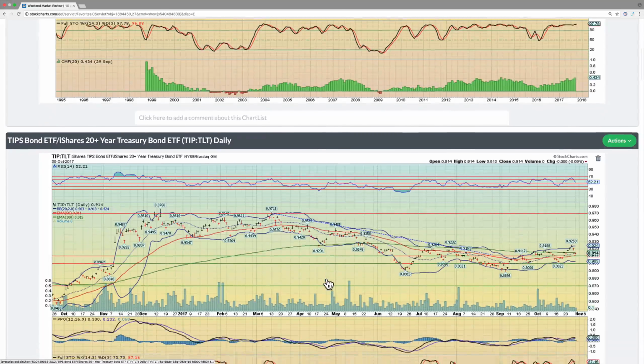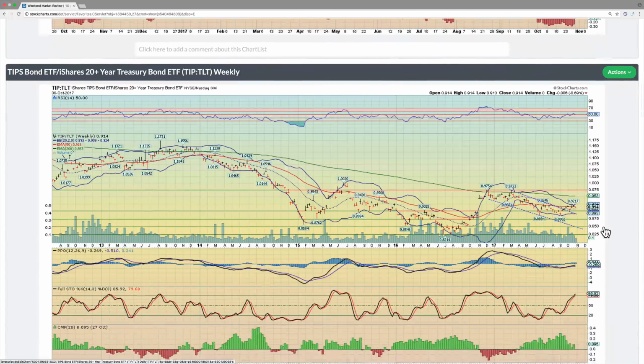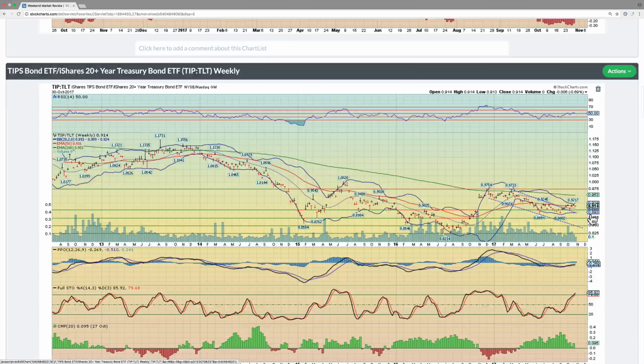Looking at the TIPS to 20-year Treasury ratio, this is the ratio that basically tracks inflation, and now it's starting to roll over here on the daily. This coincides with our 10-year Treasury charts that suggest we might be having a bit of a pullback in yields over the coming weeks ahead. Again, bullish breakout. Now we're going to have some multi-week consolidation above this breakout before heading higher in inflation.